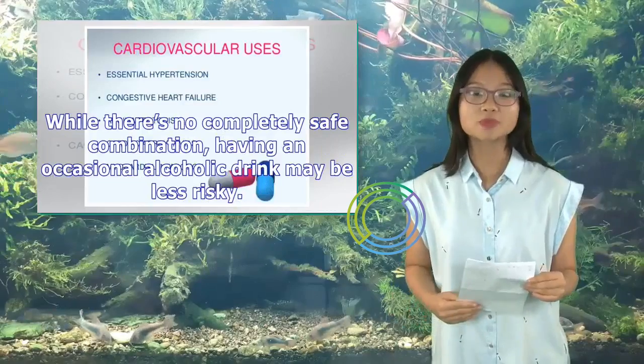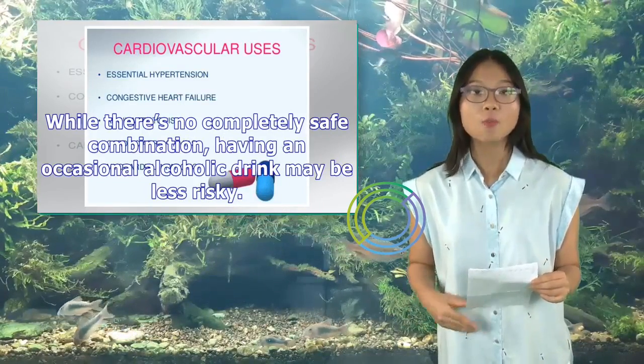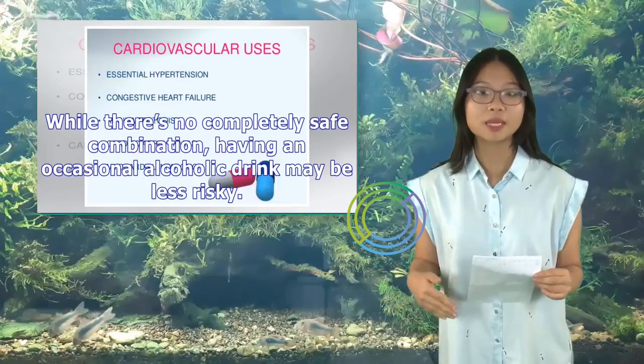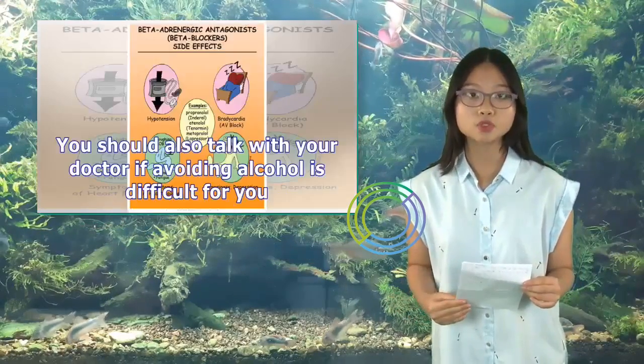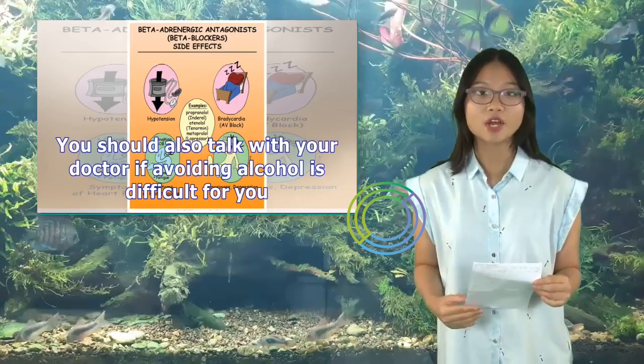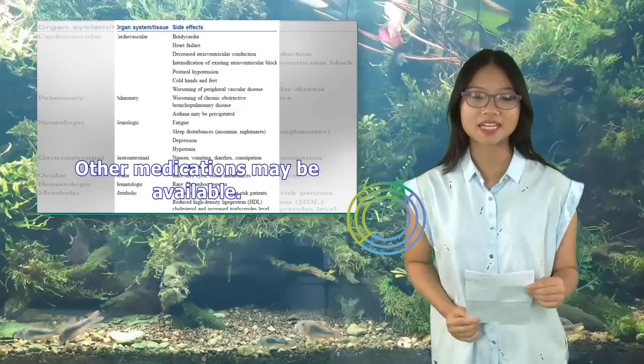There's no completely safe combination. Having an occasional alcoholic drink may be less risky. It's best to check with your doctor first. You should also talk with your doctor if avoiding alcohol is difficult for you. Other medications may be available.